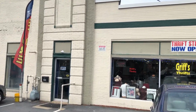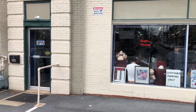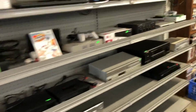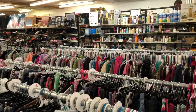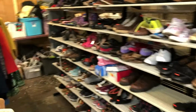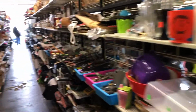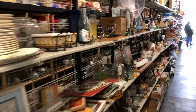It was back to thrifting then at Griff's Thrifts, which is just 3 minutes down the road from the Humane Society thrift store. They have a little bit of electronics, again, VCRs, things of that sort. They got some clothes, some home goods, shoes, all that kind of stuff. Bunch of housewares, and again, it's kind of stacked in there, a little bit hodgepodge, loosely organized homewares, pots and pans and stuff like that.